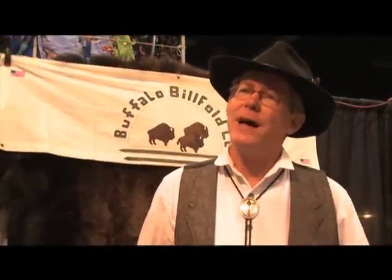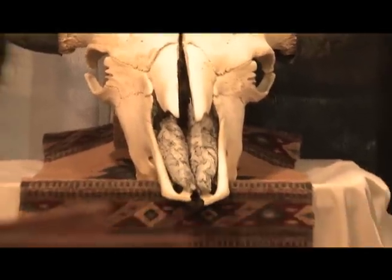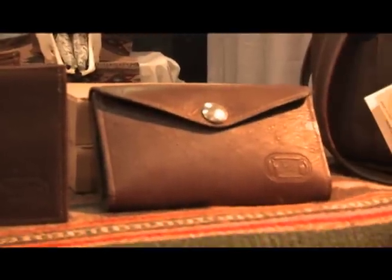Probably 11, 12 years ago, some friends who raise buffalo encouraged me. Some of them are from the Triple U Ranch in Fort Pierre, where Dances with Wolves was filmed. They said, you should really be working with buffalo. I worked with it a little bit. It's a little trickier to work with than some types of leather, but it's an animal that we all know is indigenous to the North American continent.